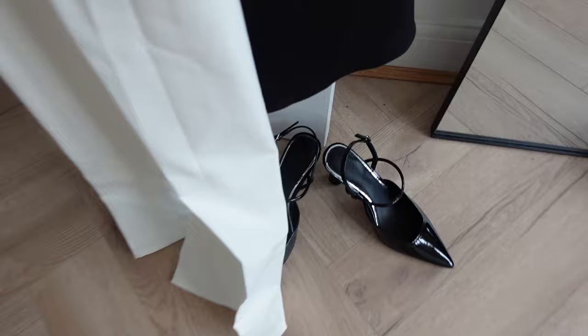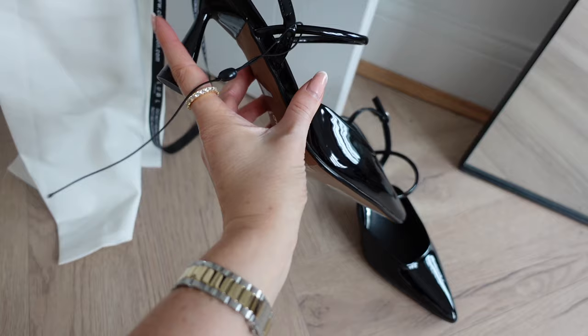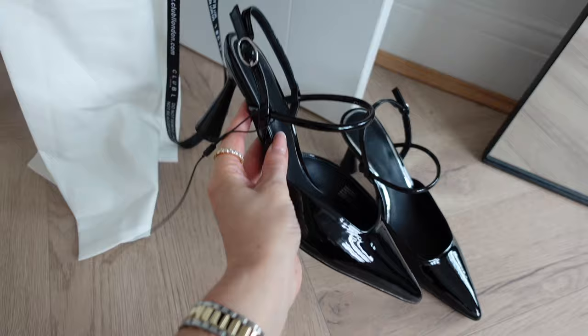These are the shoes I'm thinking of wearing. I've got a bad knee at the moment, so I'm not doing anything crazy. I've got two shoe options. These are from River Island, so I've gone for something with two straps because I'm useless with heels, and then the other ones are a lower block heel from New Look, which I need to try on. So I'm going to take two pairs of shoes just in case.